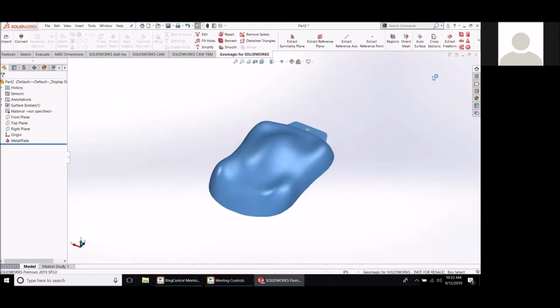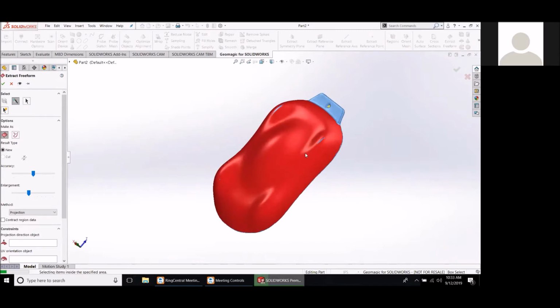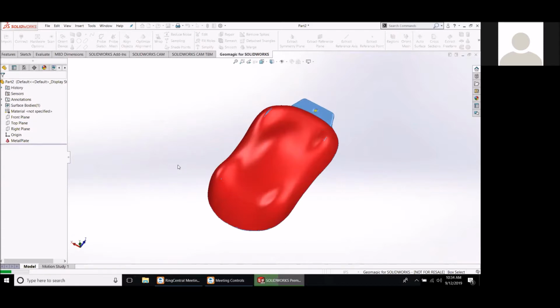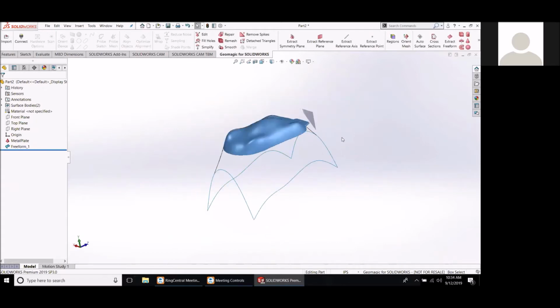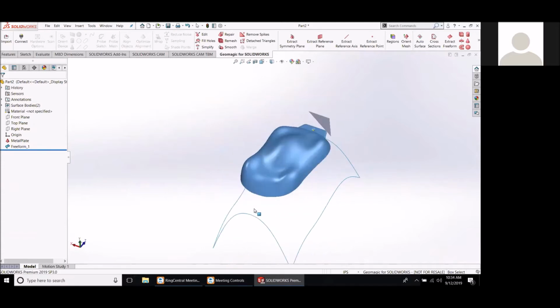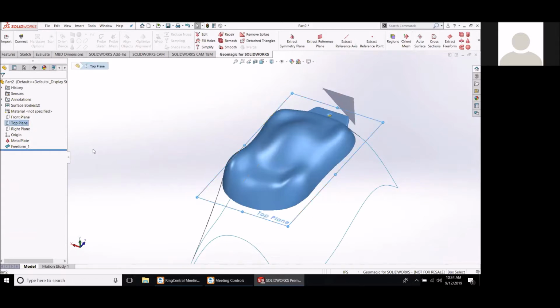Then I'm going to go into Geomagic for SolidWorks, and I'm going to select Extract Freeform. Then I'm just going to highlight this area, and maybe a little bit more. And then I'm going to turn up my accuracy a bit, and I'm going to say OK. This is going to put a freeform surface down on it. Oof. I think I might have had a graphical issue. But once we have that surface, then we can go on to the next surface.